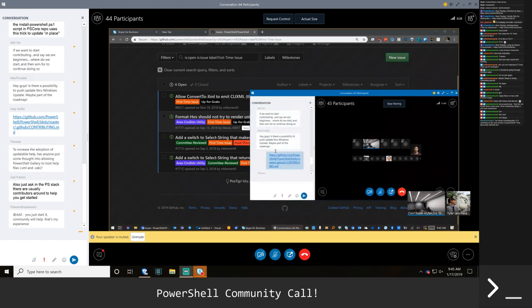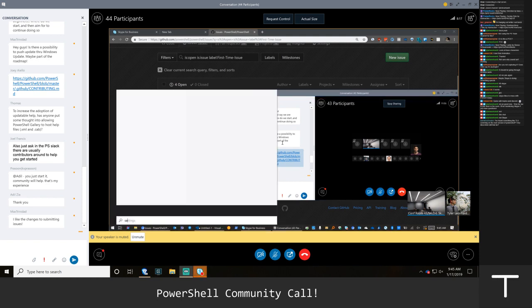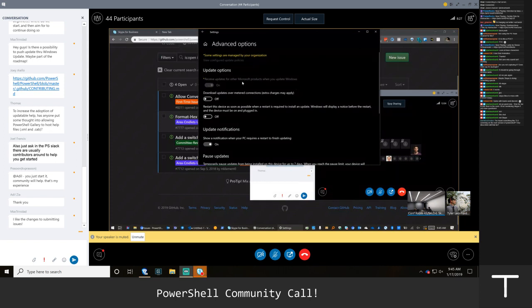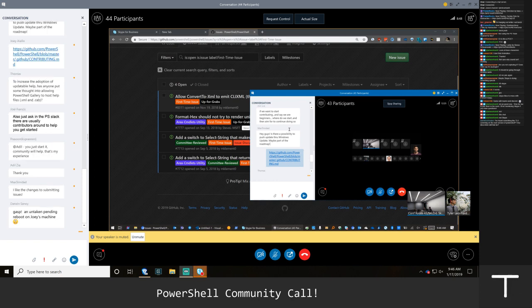I'm going to go up to this next question. Is there a possibility to push updates through Windows Update? Technically, we would be pushing this through Microsoft Update, which is that checkbox you get on Windows Update. If you go to Advanced Options, you're going to get this Receive updates for other Microsoft products when you update Windows. Today, we have committed to publishing updates that have critical security updates to Microsoft Update. Unfortunately, given the vast quantity of different versions that we have out there, delta patching is really hard for MSIs. And so the overhead of publishing those to Microsoft Update is more than they're willing to take on for anything but critical security fixes.